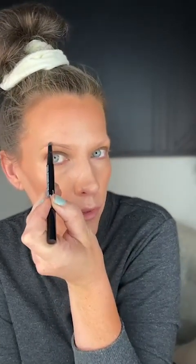So I'm going in with the NYX Brow Definer Pencil. And I love this pencil so much. And I'm just overlining. So I'm going kind of right directly under my brow and over my brow. And I'm just carving out where my eyebrows should be. And I'm using a very light stroke. You don't want to push too hard. You don't want these harsh lines. And you'll notice I don't have really any hair right here. So I always kind of extend that towards the center of my face to give myself a little bit more brow.